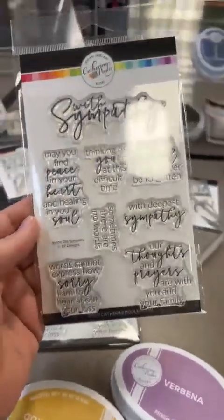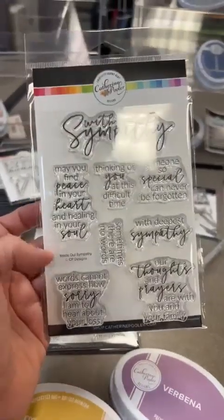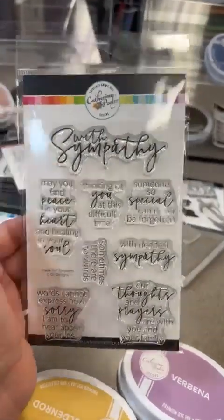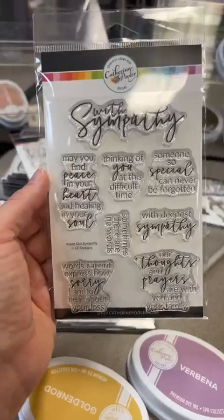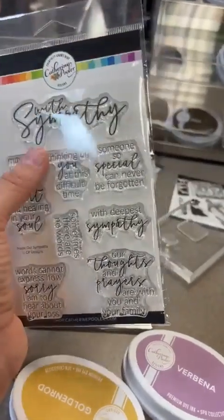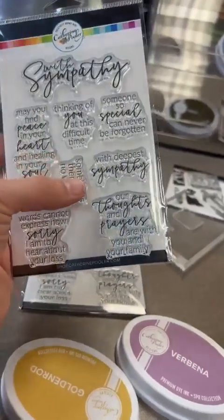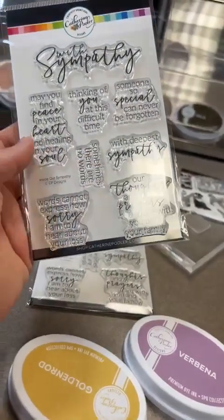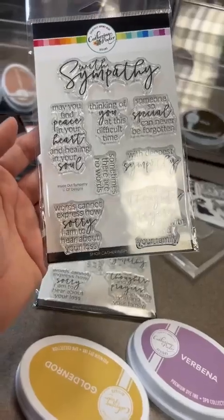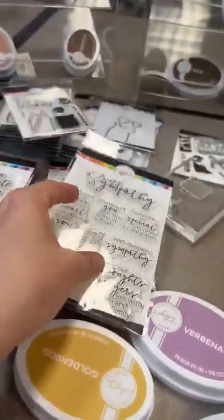This one here, like I said, it's not a new one, but it's just a really popular one. It's Inside Out Sympathy. So you've got a nice big "with sympathy," and then "may you find peace in your heart and healing in your soul." "With sympathy, someone so special can never be forgotten." "With deepest sympathy, our thoughts and prayers are with you and your family." "Words cannot express how sorry I am about your loss." So just a really good sympathy set.